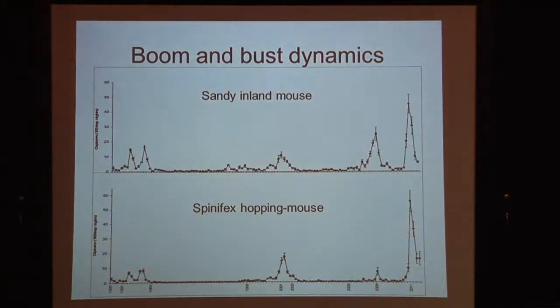Well, boom and bust dynamics, this is what they look like as far as the small mammals are concerned. This is the trace for two species, the sandy inland mouse and the spinifex hopping mouse. The capture rate, which is roughly equivalent to the numbers in the population, is shown on the left here, and this is the time signature from 1990 through to the end of last year.